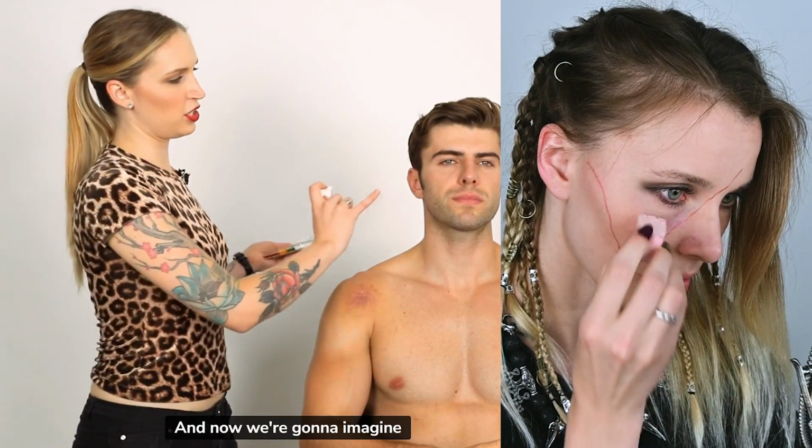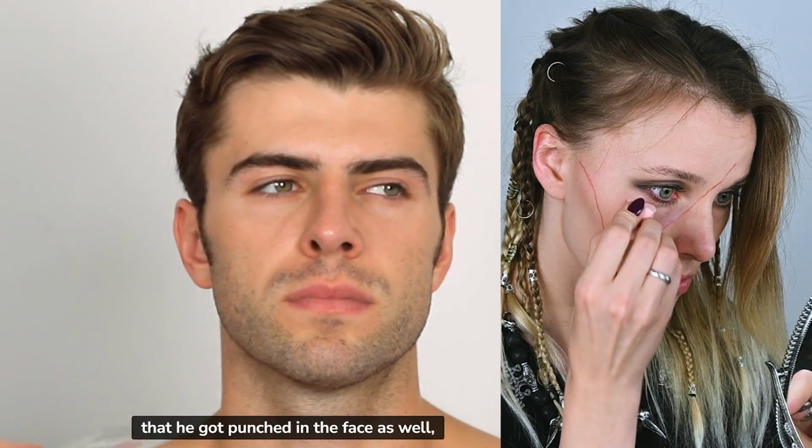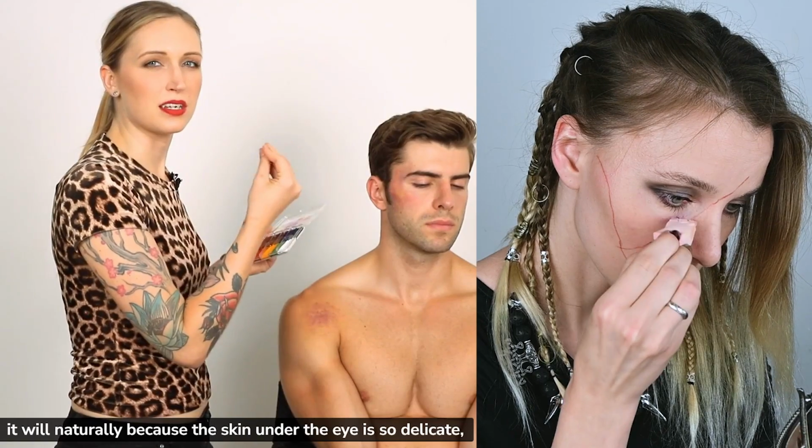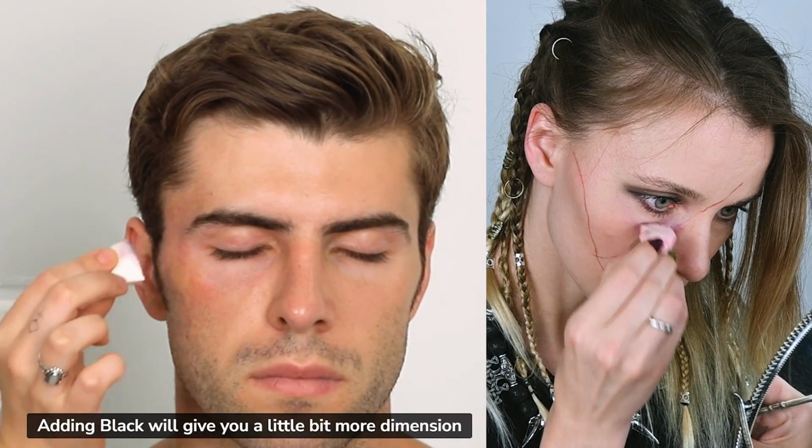And now we're gonna imagine that he got punched in the face as well. He's just getting hit all left and right here today. Well, next time I probably should just keep my concealer and I would have the same eye. Because the skin under the eye is so delicate, this will have an effect. Adding black will give you a little bit more dimension.